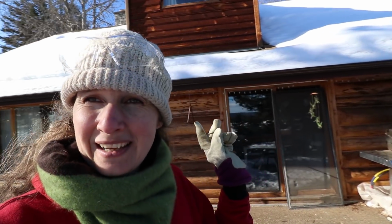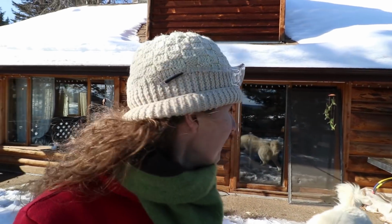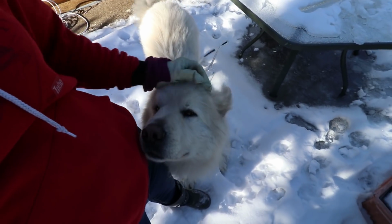The reason that I want to move the bird feeder right here is because all the windows on my house face out this way. So that way, no matter where I am, whether I'm in the kitchen, the dining room, or the living room, I'll be able to look out and see the birds. Hey buddy, how are ya?